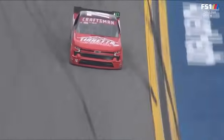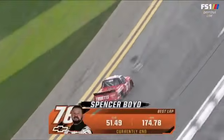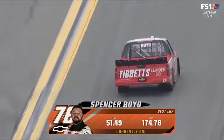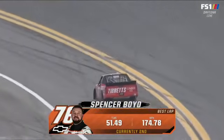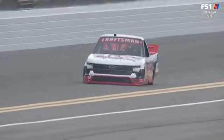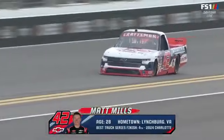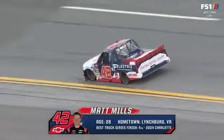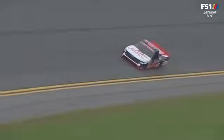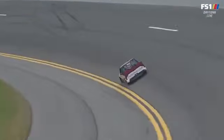And 2019 Talladega winner, Spencer Boyd. He clocked in so far in the second spot, 51.49. Pole last year was about a second better than that, Jamie. So as this session continues on, I believe we're going to see more and more speed out of these trucks. Looking at Matt Mills making his second Daytona start. Speaking of speed, last year here at Daytona, he qualified top 5. So maybe get a good feel for what the fastest time will be with this 42 truck of Mills. Mike Shiplett as his crew chief, longtime Cup crew chief, Xfinity. He's been around the garage for a long time.